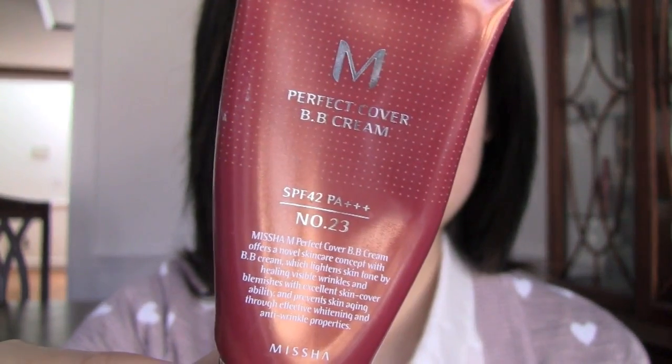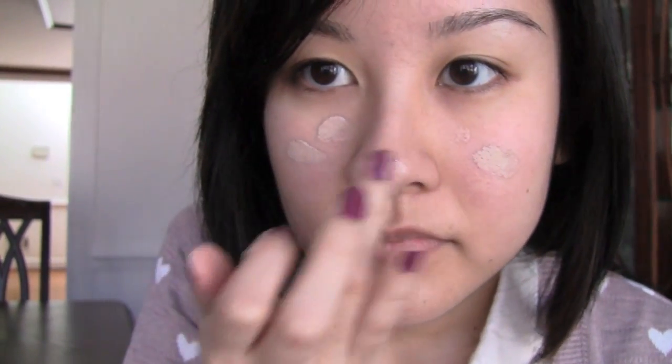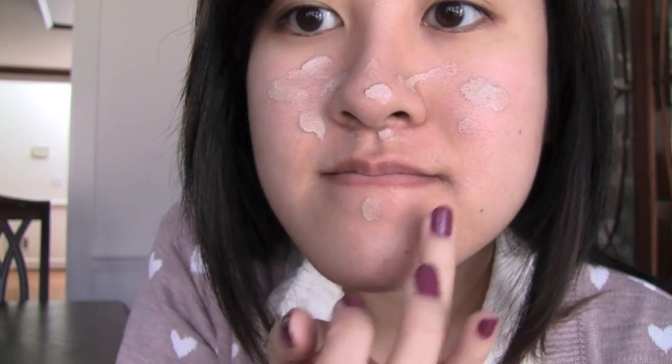Alright, now what about the makeup? I'm going to show you how to do a look that will go with any outfit, and I actually surveyed a lot of my guy friends who most agreed that less is more. So we're going to do a less is more kind of look.